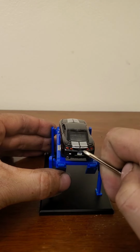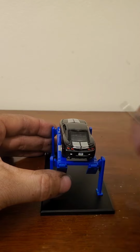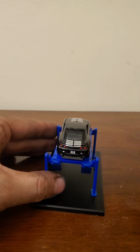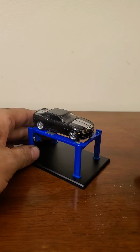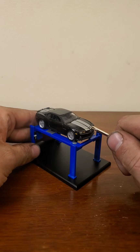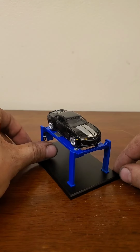These stripes do not actually run out to the end of the trunk like this. I'm like 99% sure they stop on the spoiler. And I also don't think the stripes come down off the end of the hood here either. So, do your homework, AutoWorld.